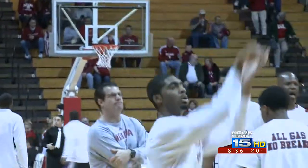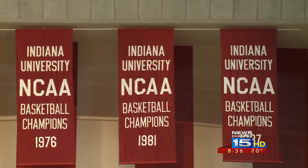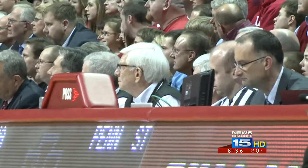42 years ago, Indiana University built Assembly Hall. Since then, the men's basketball program has won 3 national titles. But one part of the building needed to be replaced. We are utilizing the sound system in ways that couldn't have been imagined in 1971 when the building first opened. Today, the university's athletic department wants the stadium to do more and more.